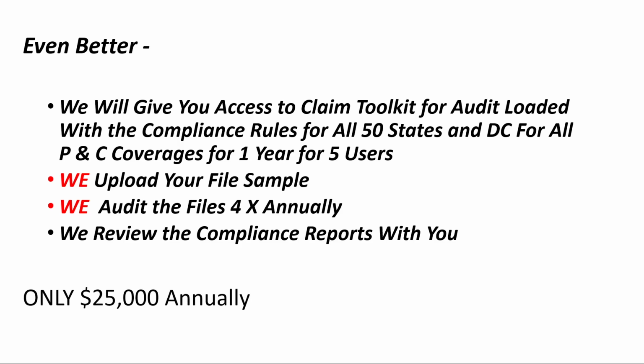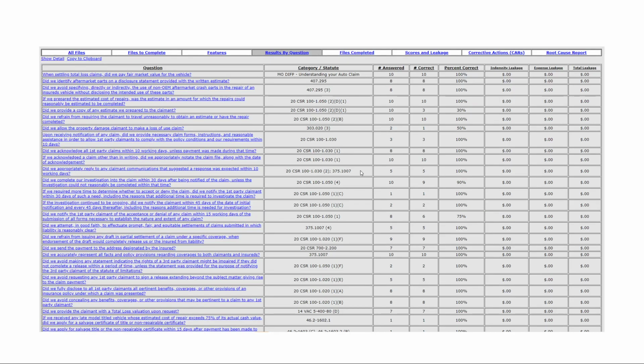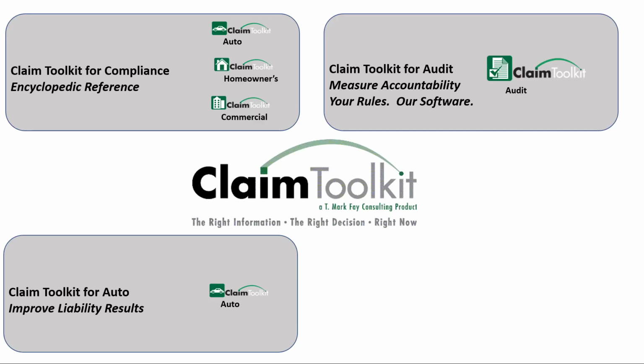So contact your account manager, as we mentioned before. But these systems are fantastic for you to be able to put in files with the coverages that you have. Then based on the coverage in the state, we'll produce the list of questions that need to be audited, and we'll measure how closely you're complying with the rules.